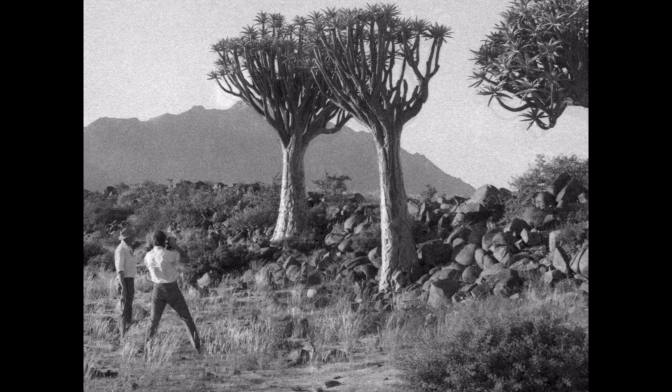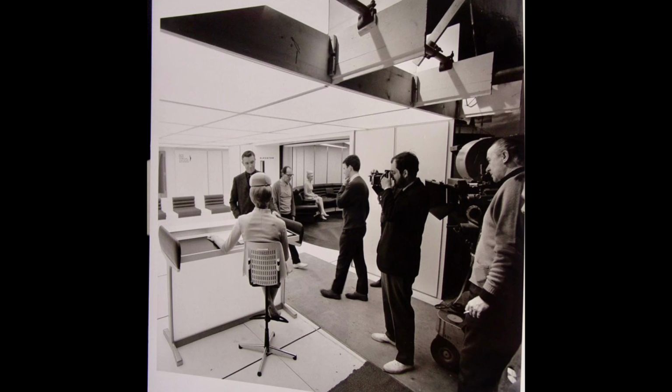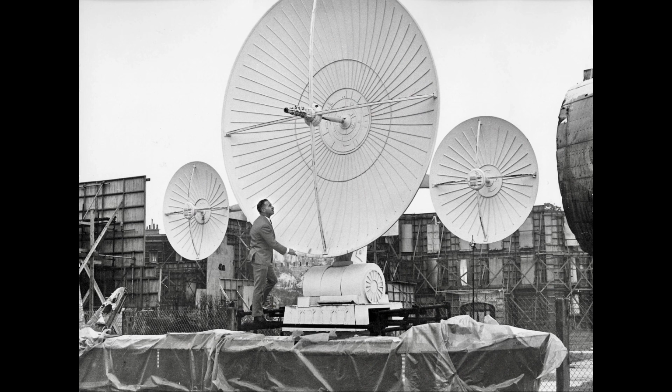Quiver trees served as an inspiration and a very distant background in 2001: A Space Odyssey. Studio prop of Discovery's dish antenna, full size.